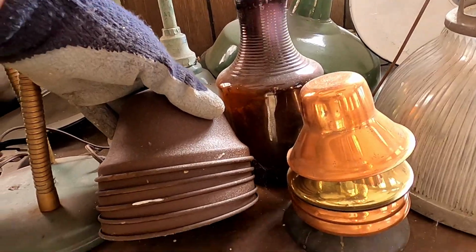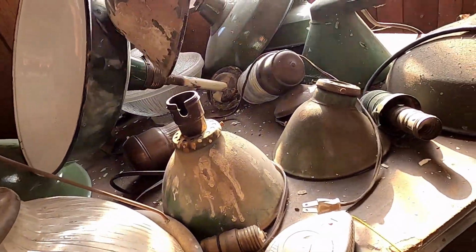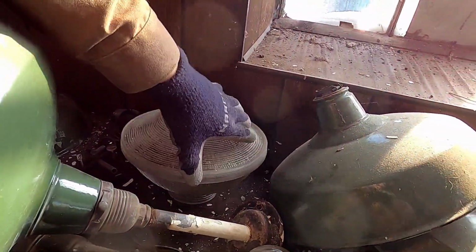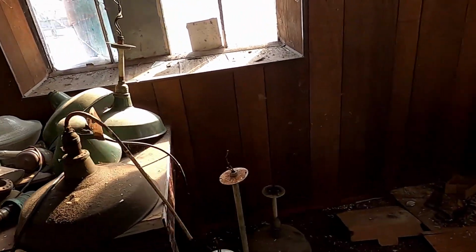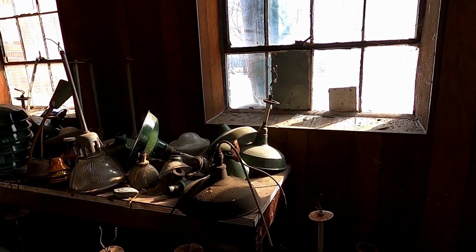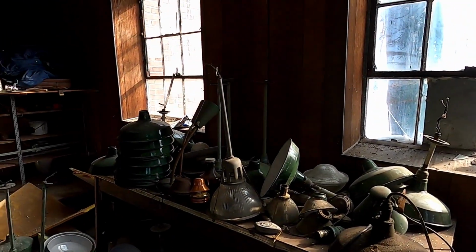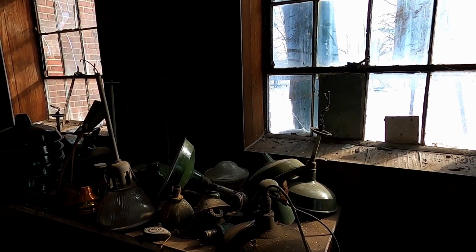Got a stack of lampshades there, and lots of miscellaneous lampshades. We've got another halophane lamp here. And yeah, my thinking is that once I start to make progress with the building, at least get the ground floor cleared out and rehabbed, I want to line the bays with these lampshades. So kind of try to bring it back, at least in some small part, to its former glory.